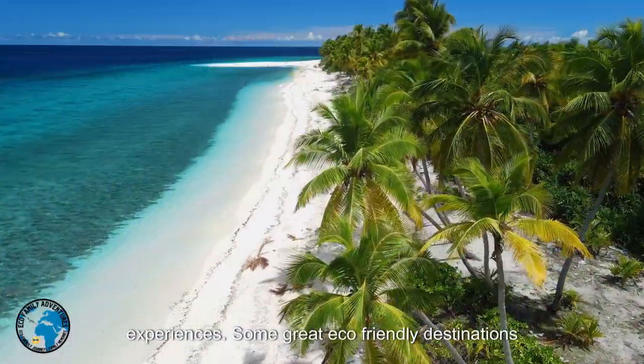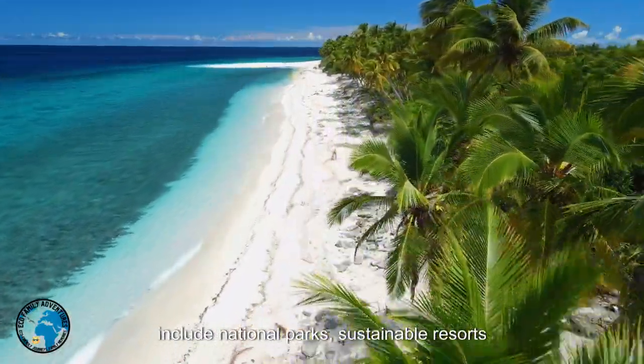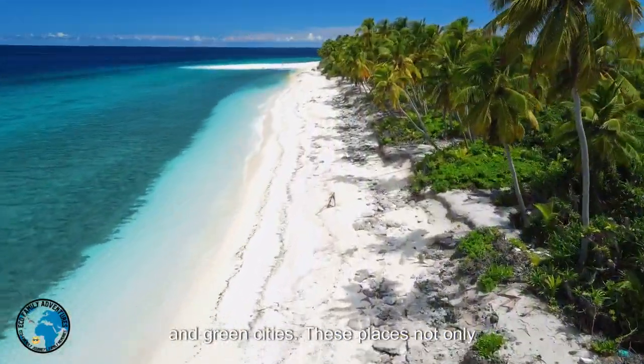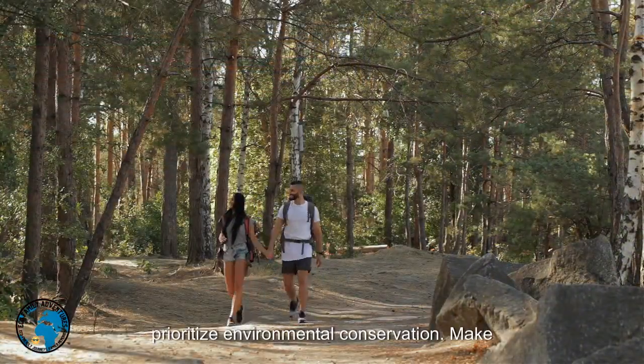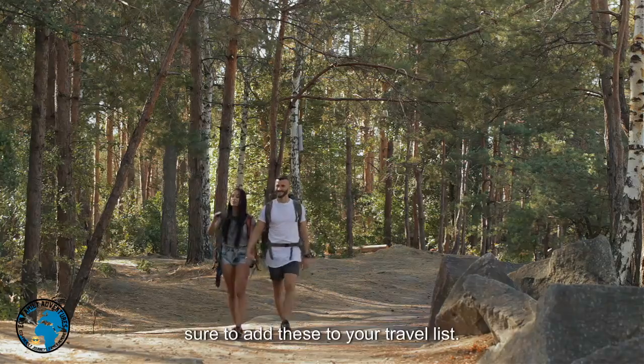Some great eco-friendly destinations include national parks, sustainable resorts, and green cities. These places not only offer beautiful sceneries, but also prioritize environmental conservation. Make sure to add these to your travel list.